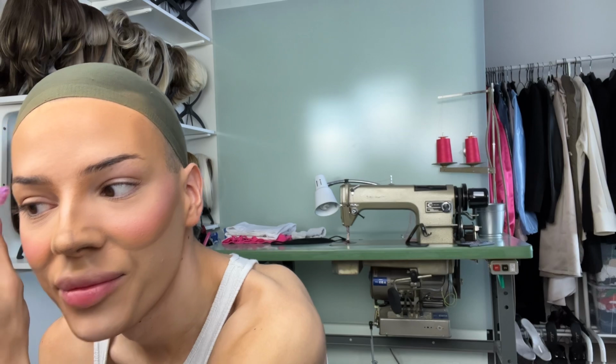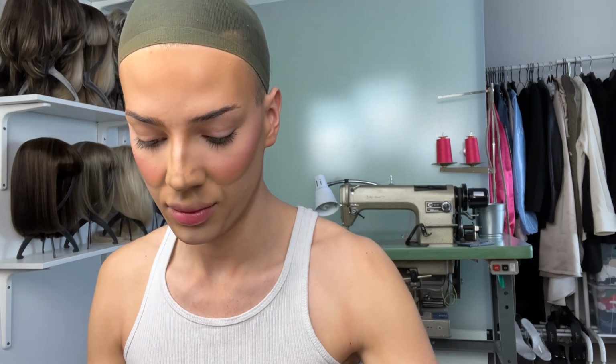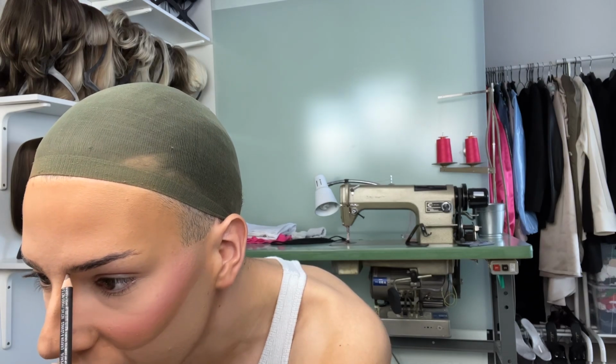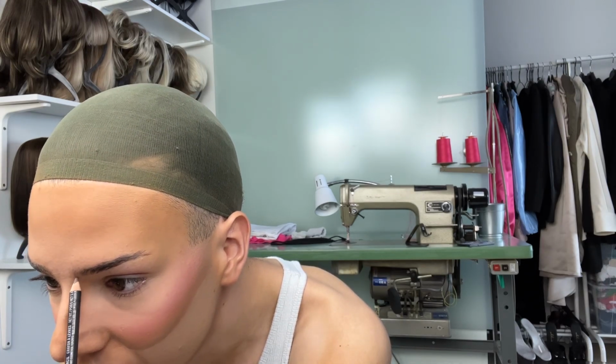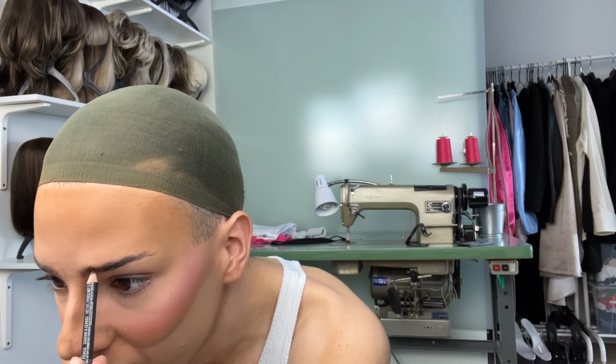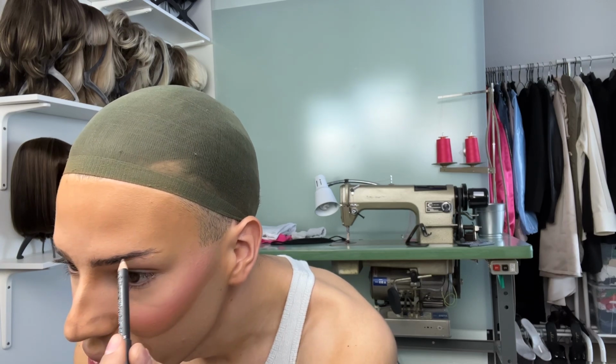Oh my god, when life gives you lemons, put nine in a bowl. The brows are not looking good. You guys, what are we gonna do? Okay, let's just go for it. So her brow shape is pretty much the same as mine.